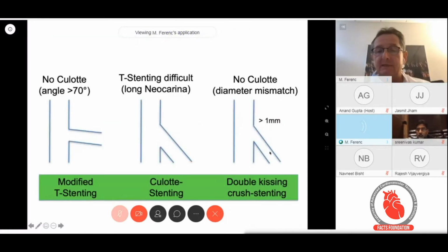So we use it and we take a look at the anatomy. If we have a very large angle, there is the option to perform TAP. Culotte is here not really a good option. Double kissing crush also not perfect. If we have this anatomy, a very huge side branch and a small angle here, I think this is ideal to perform culotte stenting, which is technically less challenging than double kissing crush.